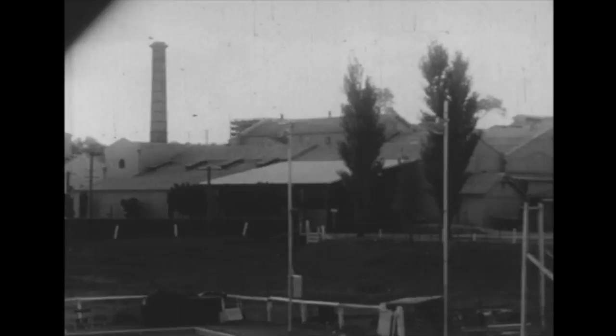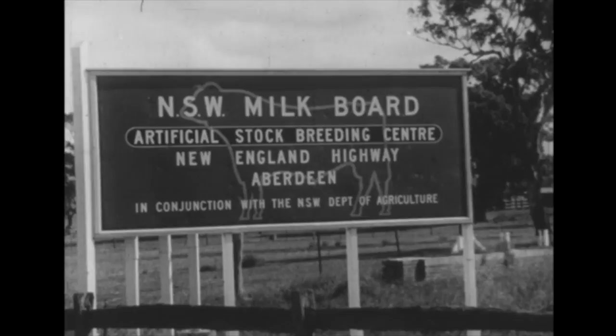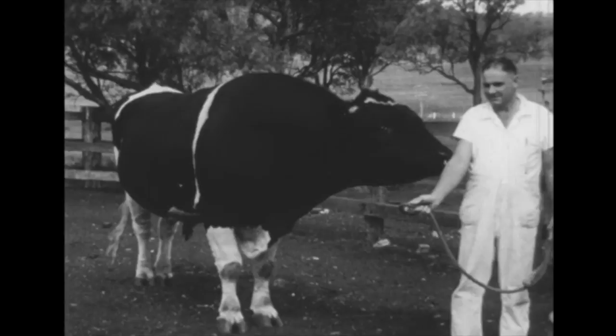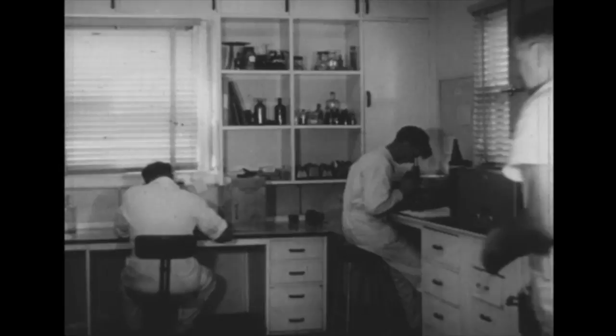Aberdeen is noted for its meatworks. Here much of the valley's mutton and beef is prepared for local and overseas markets. Just south of Aberdeen is the Milk Board's artificial breeding station for the dairy industry. The process enables each service from a sire to be distributed among 200 cows. Breeding material from selected sires of all leading dairy strains goes to many parts of Australia besides the Hunter Valley and even overseas. It is scientifically tested, packed in dry ice, and stored for distribution.